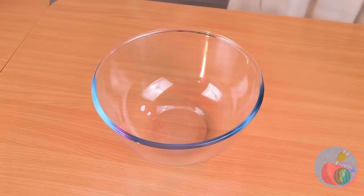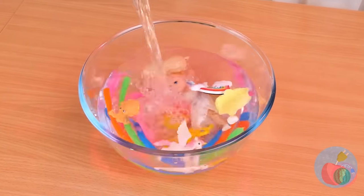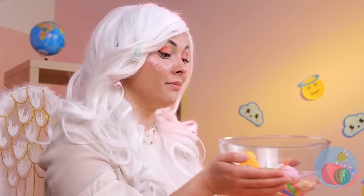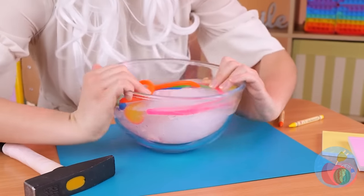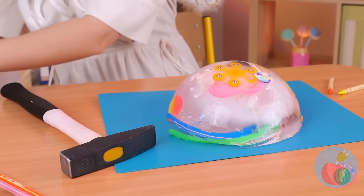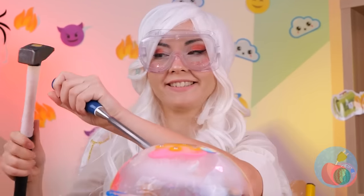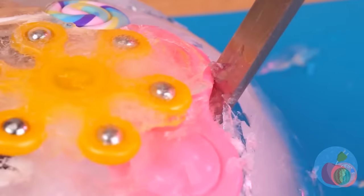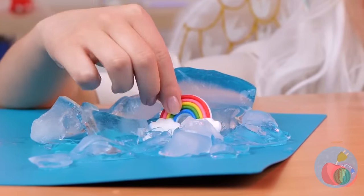Well, we can make our own buried treasure game. Of course, we start with treasures. Add water. Freeze it. In lieu of angelic powers, the freezer's fine. Okay, goggles on. It's time to get chipping. Or I guess you could just let it sit in the sun. But come on, where's the fun in that?